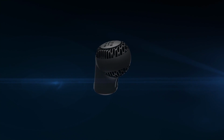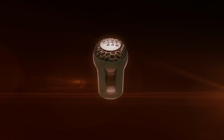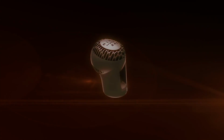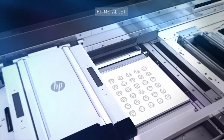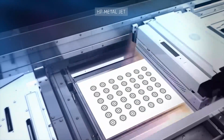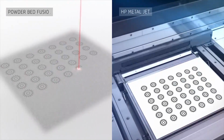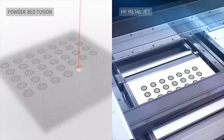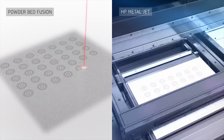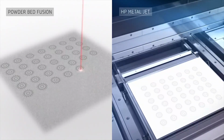Out of the printer and after decaking, the part is sintered using an industry-standard sintering solution. HP MetalJet breaks through the productivity, quality, and cost constraints of existing 3D printing technologies for metals. Compared to powder bed fusion, HP MetalJet produces more isotropic grain structure in the sintered part that results in more uniform material properties.